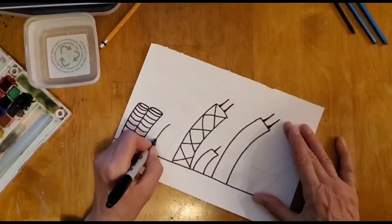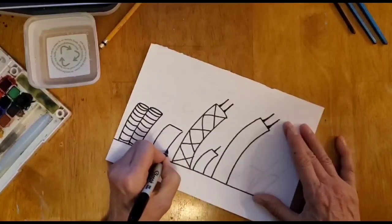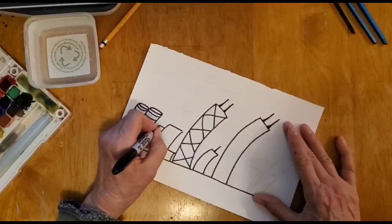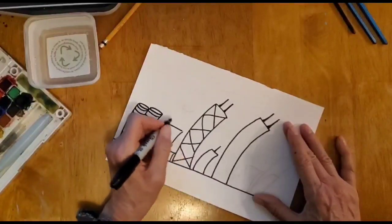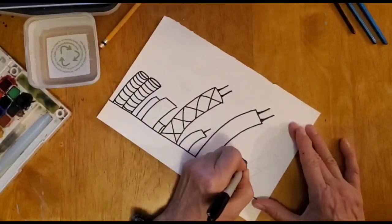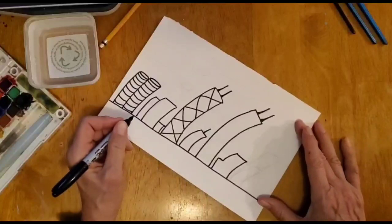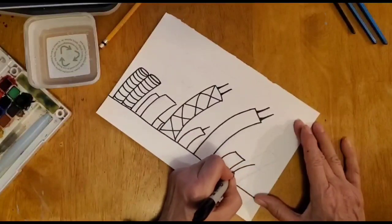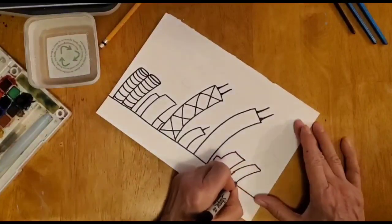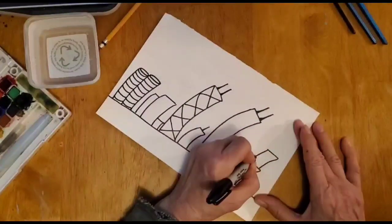And then we're just going to add some medium-sized, sort of nondescript buildings here to make it look like it is a city. And then we'll give them some different shapes over here. And, oops, some different shapes over here. And I'll have this one be behind.